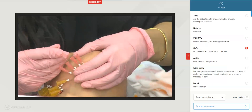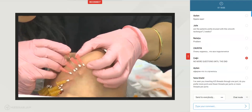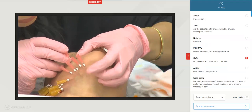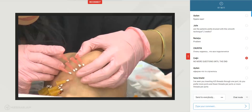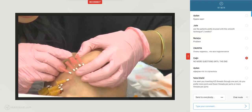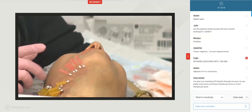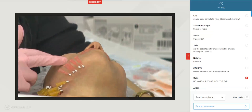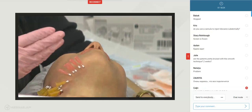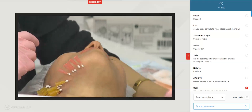I love all the questions. They're great. Thank you. I'm not sure if you guys can see the depth that I'm in, but it's pretty superficial. Underneath the neck, it's really quite forgiving. It's when you get in this area. Just one of the things I caution you guys on is if you're doing smooth threads here, make sure you err a little bit more on the deeper side, because if you're too superficial, when they move their mouth, you'll see a little bit of puckering.